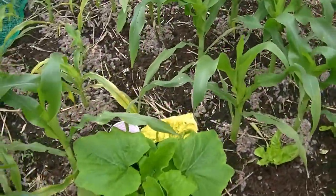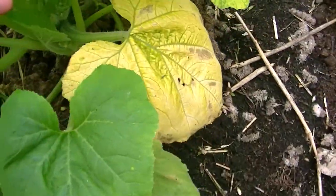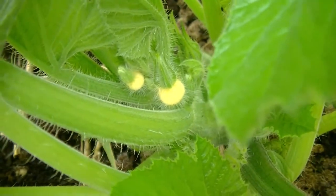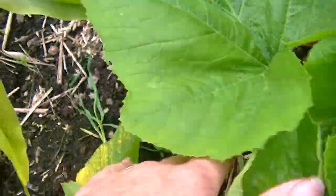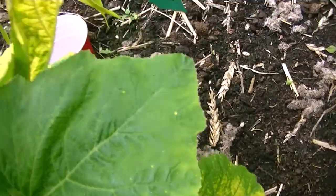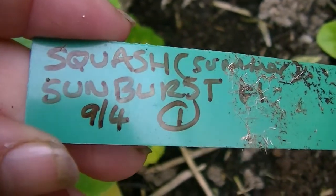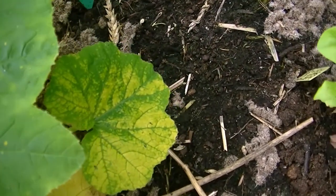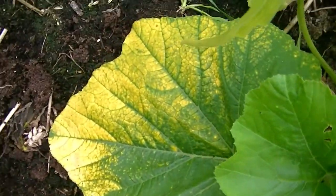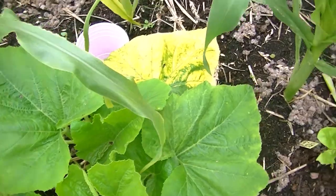This is another squash, summer squash. It makes little round, oh look, yellow squash. Those are the first babies coming up. There it is. Sunburst. It's an F1, so I won't be able to keep seed from it. I wasn't happy when I first planted it out, oh no, but all the new growth is coming through beautifully.